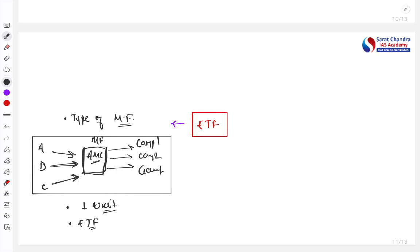So that kind of flexibility we get, like a stock. However, like a mutual fund, it gives flexibility, diversification, and the opportunity to invest a small amount. Okay, so that is the difference between the mutual fund and the exchange traded fund. Otherwise it's nothing but taking money from different sources and investing in companies. If this investment is made in gold, then you call it a gold exchange traded fund.